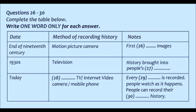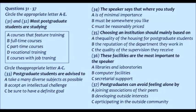That is the end of part 3. You now have half a minute to check your answers. Now turn to part 4. Part 4. You will hear a talk about the pitfalls and pleasures of being a postgraduate student. Look at questions 32 to 37.